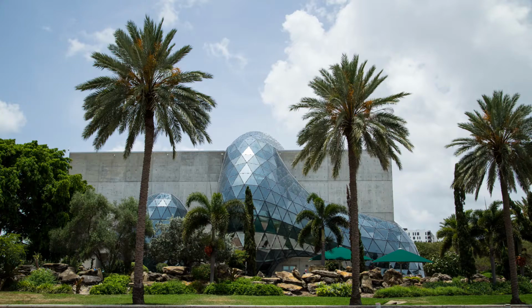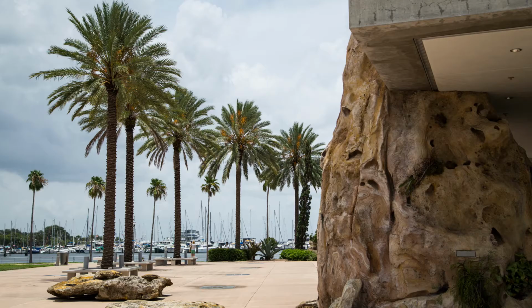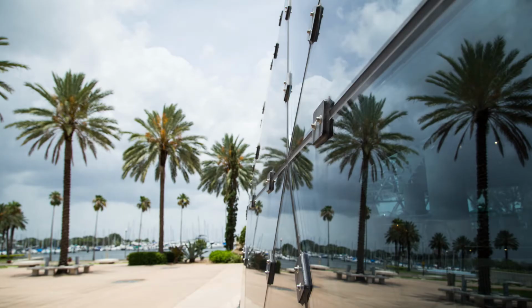We didn't have enough time to go inside the Dali Museum and make a day of that, but we did want to see the structure, and we wanted to see the surrounding area, which is very nice, and you'll see that from a few clips and pictures here.